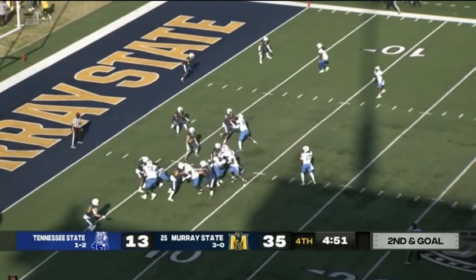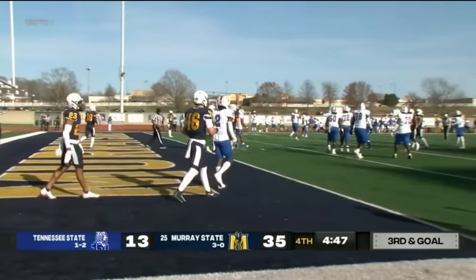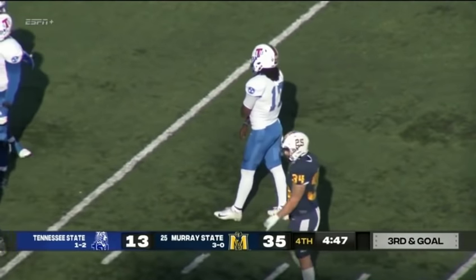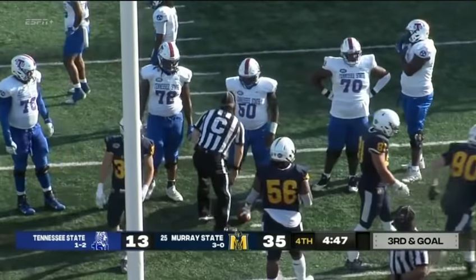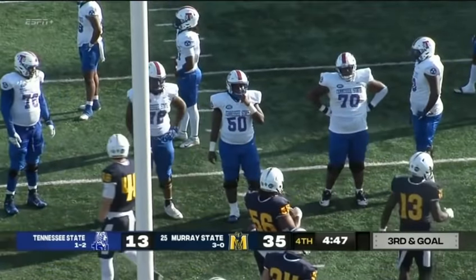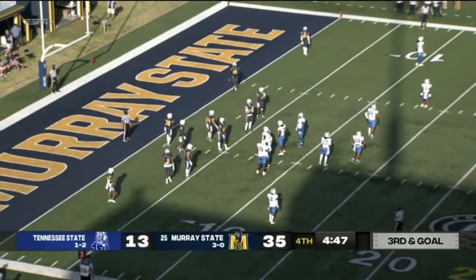Green wants the ball, has it, pulls it back, looks into the end zone, fires it out of the back of the end zone. That will stop the clock with 4:47 to go, but that brings up a third and goal from the 8 for Tennessee State. Yeah, tried to double move out here on the outside, and the Racer defense wasn't having anything to do. Sylvan Turner in coverage, the redshirt senior from Huntsville, Alabama. And so we find ourselves 3rd and 7, 4:47. The clock has stopped with the incomplete pass.